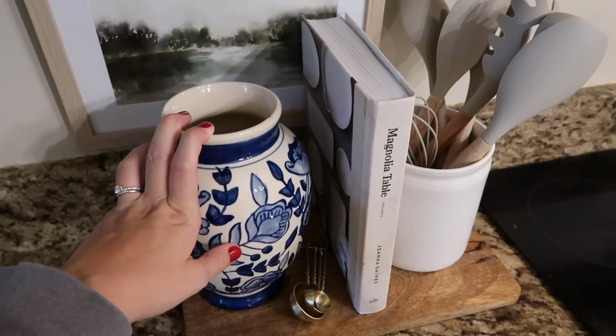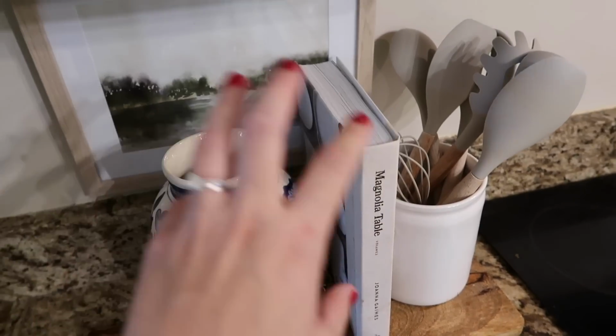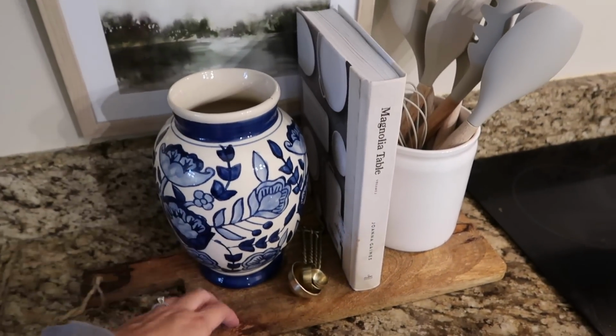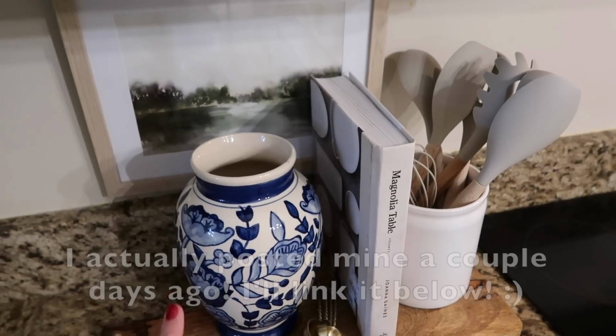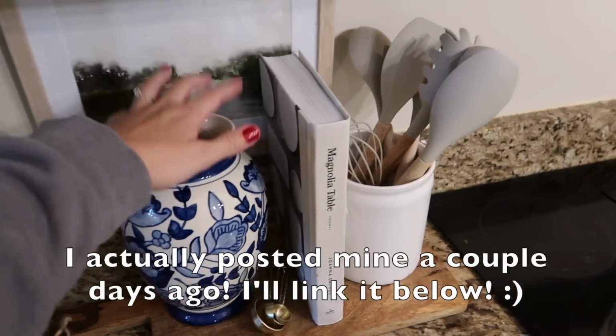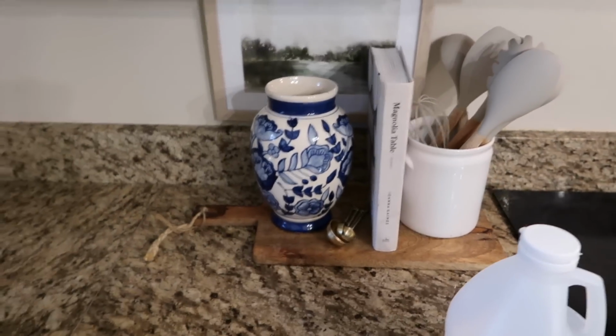I need to get some flowers. I was very inspired by Lauren Midgley. I've been obsessed with her videos recently, but she does a Sunday reset style of video, and I think I want to do one of those. So I figured that's when I would restock all my fresh flowers. I'm just gonna keep this like this for now.